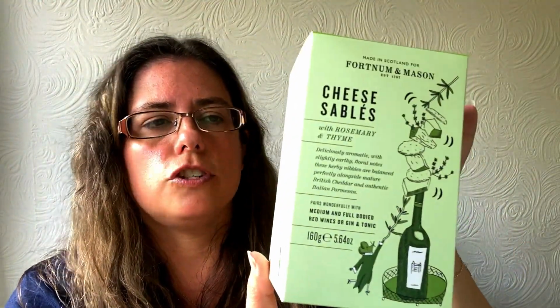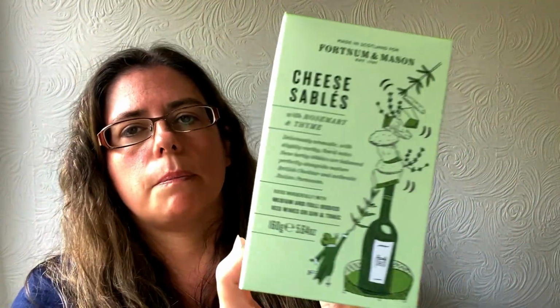So then the last thing I got are these cheese kind of, or sablés, I think it is. And it's with rosemary and thyme. And this is 160 grams. So it's a bit of a mix of sweet and savoury. Because it's a gift for someone, I wanted to have a bit of variety. And you know, you can't not put something sweet in. If you know me, I love something sweet.